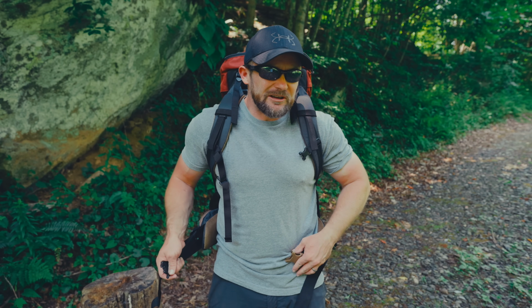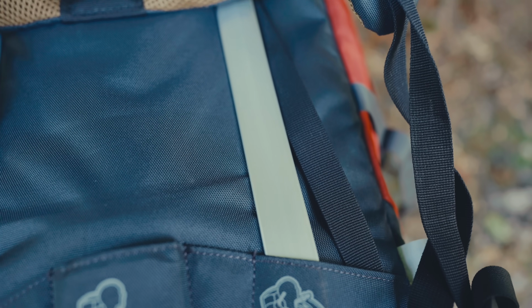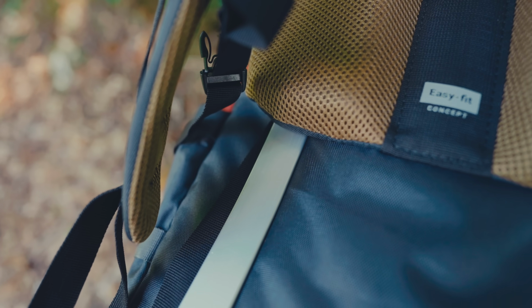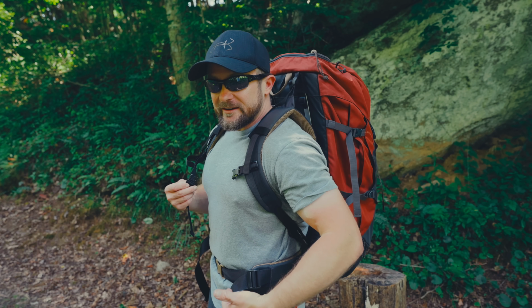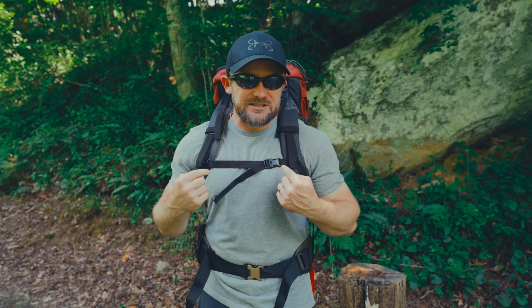There's only a handful of companies who offer adjustable torso systems. Allow me to clarify that. There are numerous backpacking systems that have adjustable torso links, but very few allow you to adjust that system while you're wearing it. That's what makes this so unique.